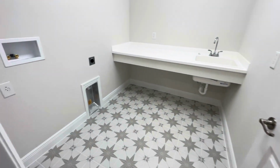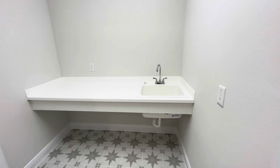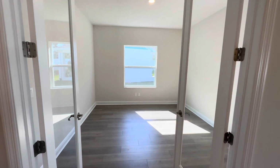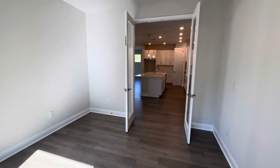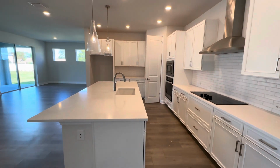All right. Coming in out of the garage, you got a little area right here where you could put a drop zone. And then you have a coat closet right there, and your laundry room right over here. So washer and dryer would go there. Nice big countertop and a sink. All right, continuing on to the left right here, you're gonna have a flex room with the French doors with the glass. So you could set this up as an office, or if you wanted a formal dining room or whatever.